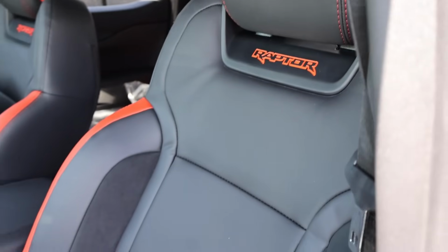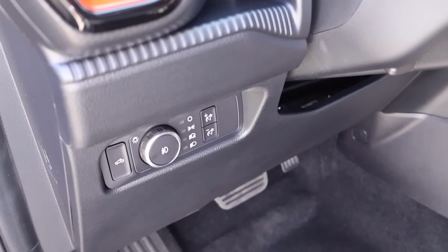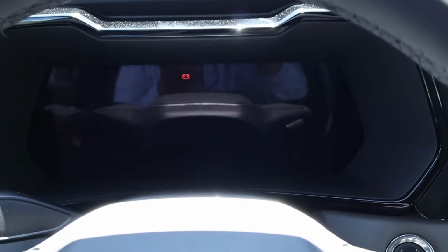Raptor there on the top of the seat. But yeah, aggressive bolstering, power adjustments, lumbar support. Just have your light controls off to the side, and then you've got cool trim around the vent there. Let's see what's going on with the Colorado.